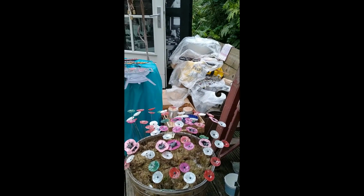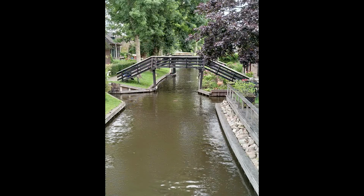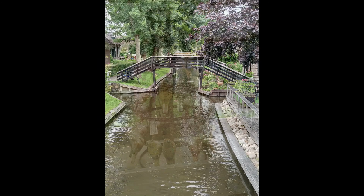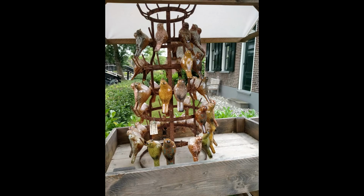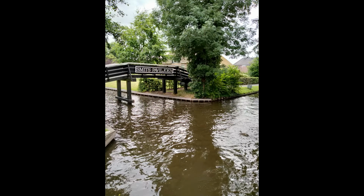But what I love most about Giethoorn, especially because, like I said, the Venice of the Netherlands, there is just so much water everywhere and you can just walk around over these little bridges. There's usually just one road that you are able to walk on, because on the other side are people's actual homes, so you can't go there. Not every tourist understands that, but we know because we're from the Netherlands.